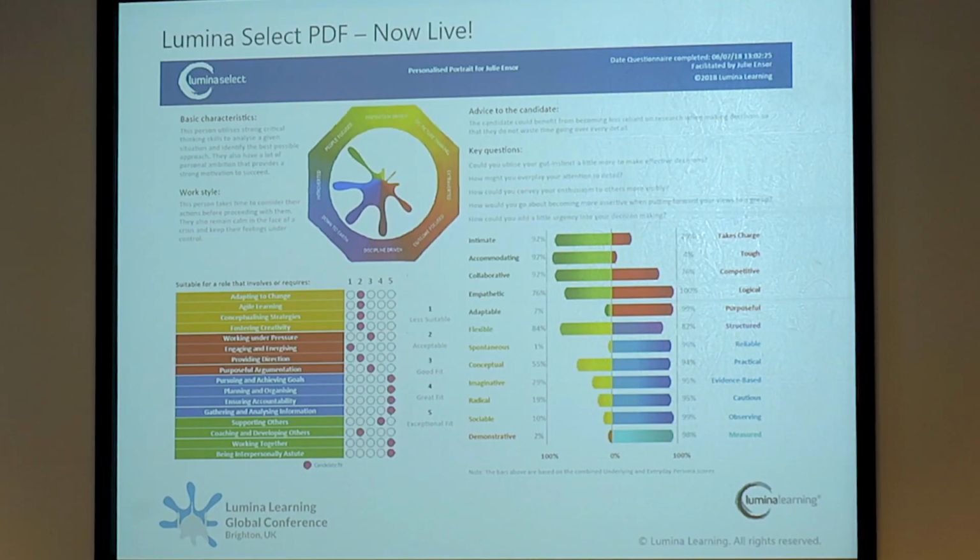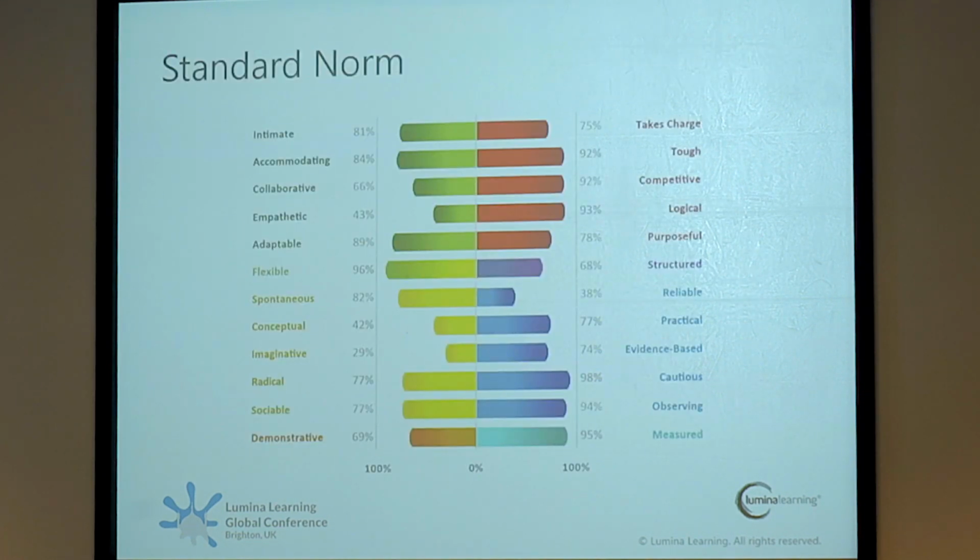So this is a blend of underlying and everyday, and of course we've got Spark and some interesting narrative on the candidate. So one thing we've also introduced, again, literally last Friday, is a special norm if you are going to use Lumina Select. We're giving you the option to decide whether you want to use an applicant norm.